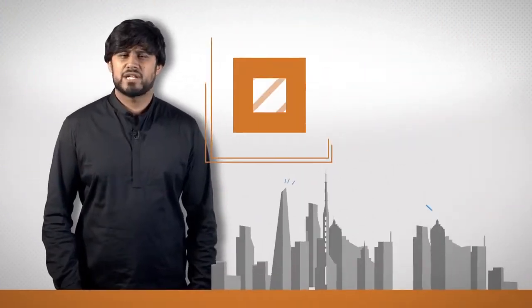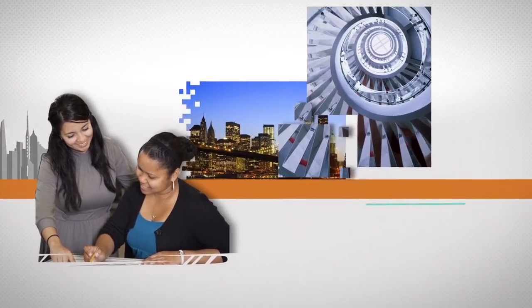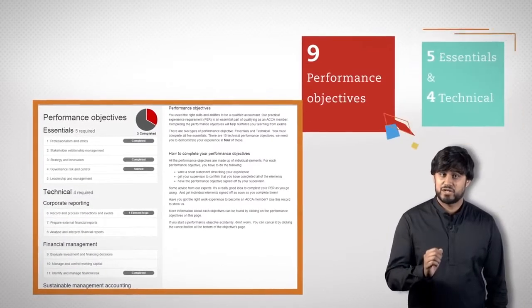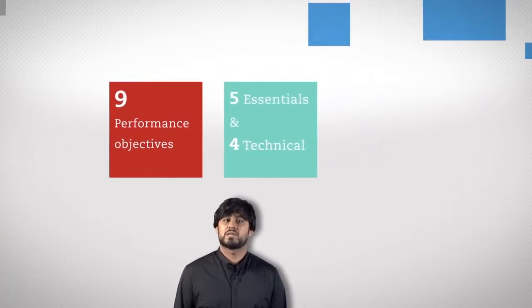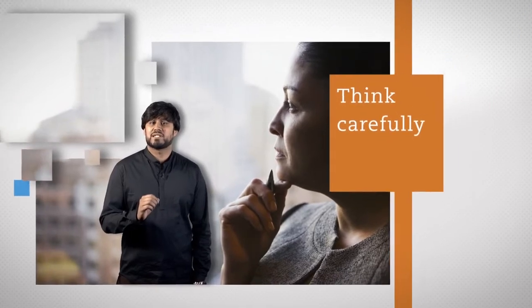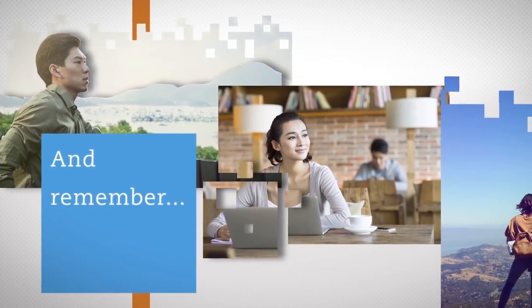Performance objectives are essential in proving your ability to become a member. They set the minimum standard of work you are expected to achieve and the values and attitudes you are expected to demonstrate. You need to complete 9 performance objectives, 5 essentials and 4 technical, all to the satisfaction of your practical experience supervisor. So, think carefully about what performance objectives you want to achieve. And remember, you don't have to do them in order or achieve them all at once.